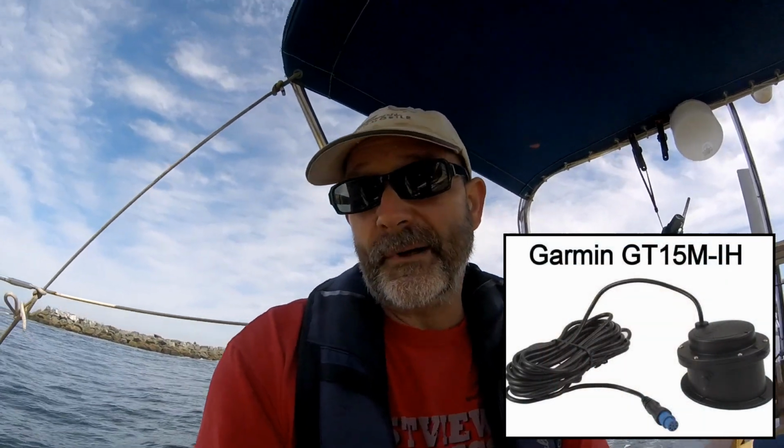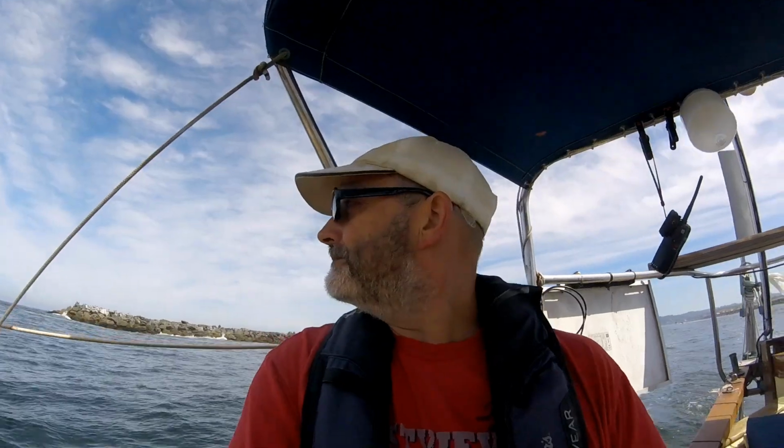So anyway, so far so good. The engine now has 9.4 hours on it, so that's good. And I was able to put in an in-hull transducer that Garmin makes, the kind that you glue on the inside of the hull, and it's working great. So now we have depth again, which is nice, although out here it doesn't matter really. But yeah, anyway, it's a gorgeous day.